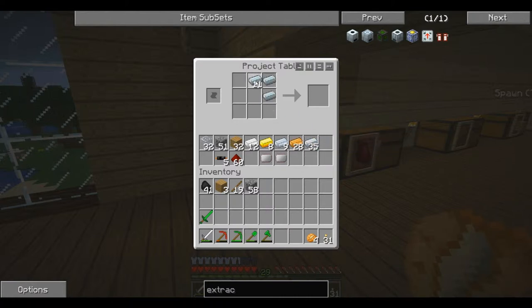Let's make a machine block, which is 8 refined iron. It's refined iron, machine block, we don't have the tree taps. And what stinks about these is they do not stack. So, tree tap, oops.